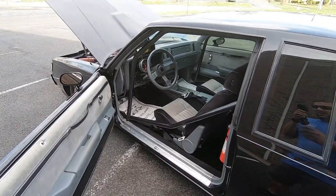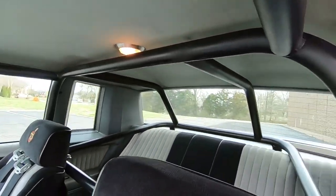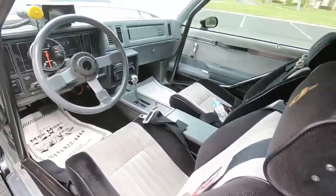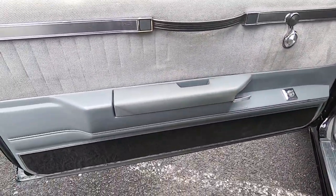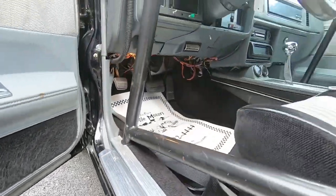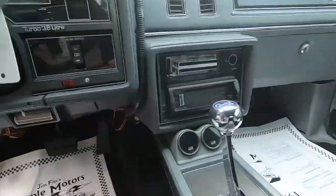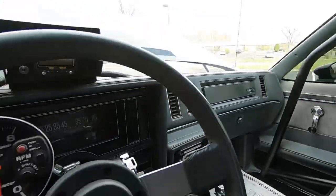Go ahead and place your bets. Do you think the horn works on this one? Door panel's in great shape. Weather stripping looks good, nice and clean, solid. Aftermarket B&M shifter. Show you the mileage on the dash. It's showing 14,000 right now.